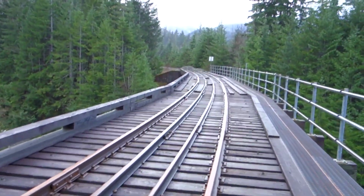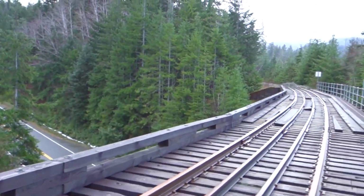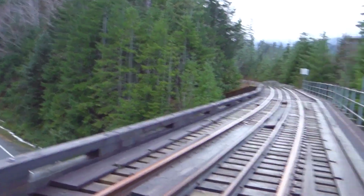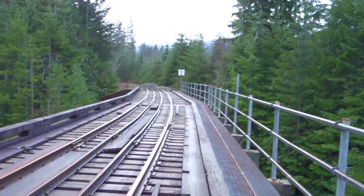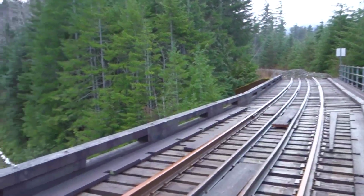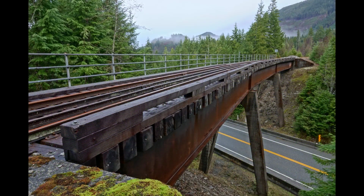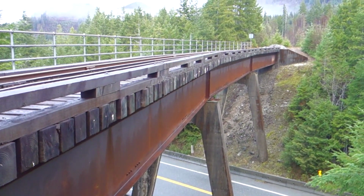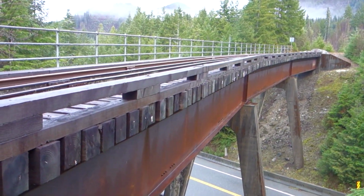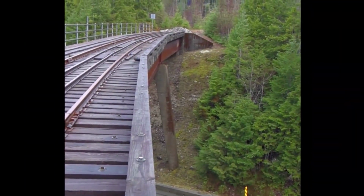Let's take a look. This is Highway 19. The highway on the south side. Nice curve on this bridge. Oh yeah, I'm really happy with this angle of the Nimpkish Spur bridge. It's the highway underpass looking towards the main line. Here comes some traffic.